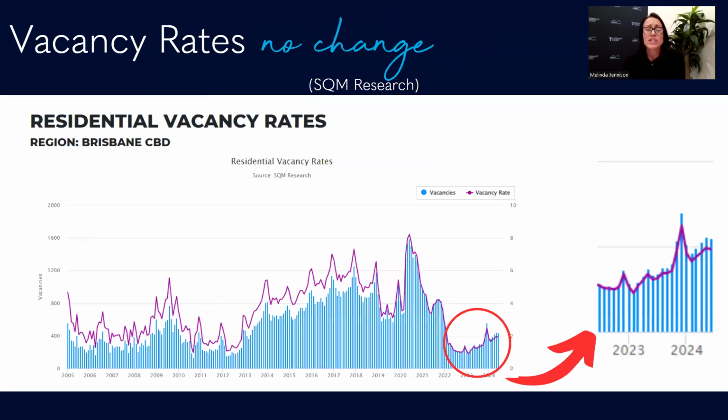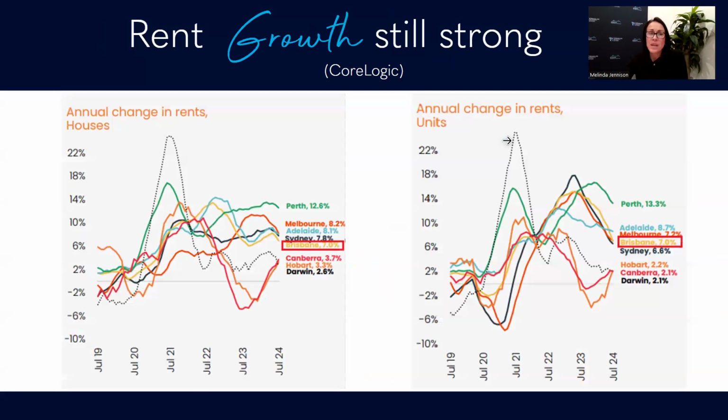Vacancy rates, there's been no change month on month. Vacancy rates here in Brisbane are currently sitting at 1.1%. So that's actually very tight supply. Apologies, this graph's showing the CBD. All of Greater Brisbane is actually sitting at 1.1%, and there's been no change month on month in that particular data set either. Looking at rent price growth, it is still strong.